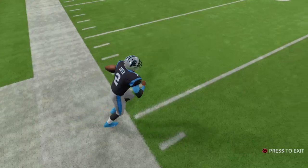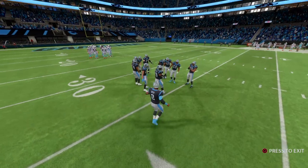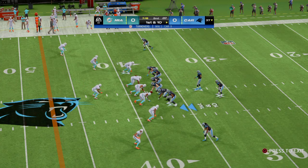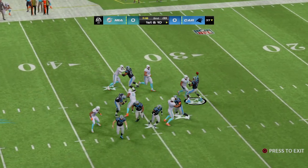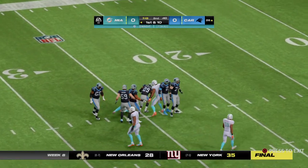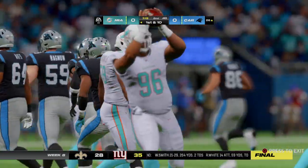Here are the Panthers now as their offense comes back out onto the field. Not only are they in search of their first score, they're in search of their first down in this ballgame as they come up 1st and 10. Throwing to start the drive. Green, nowhere to go here. He lost the football. And this is picked up by the Dolphins. And he brings it back to right around the 26-yard line.